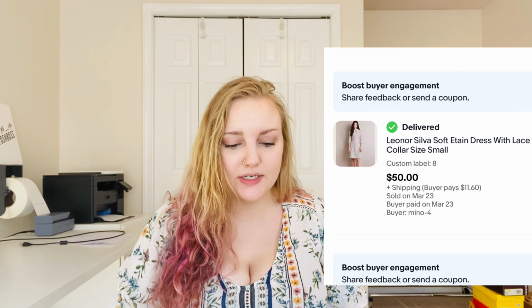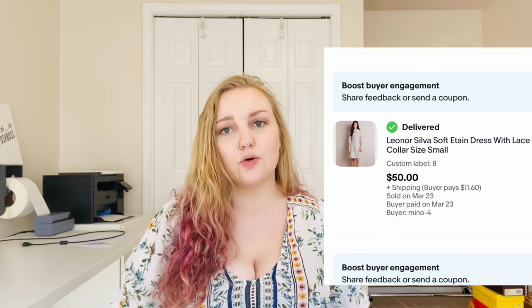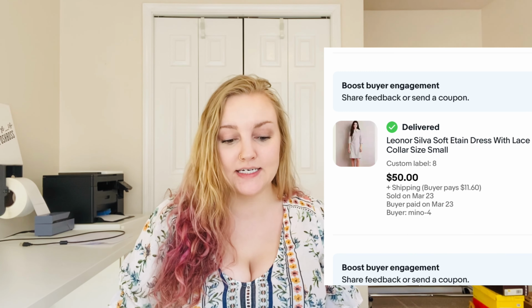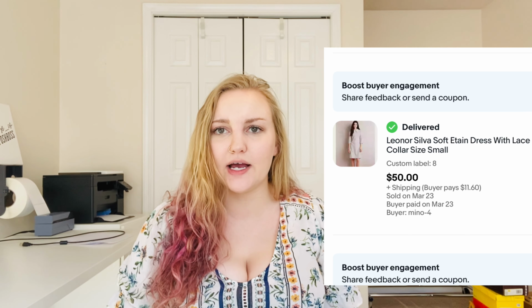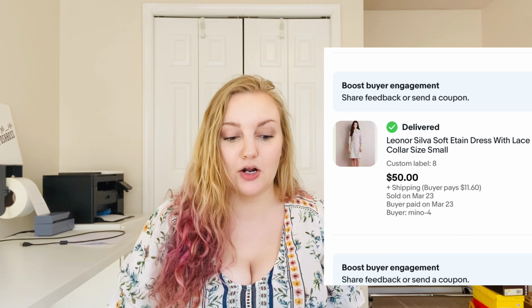So one sale that I had on eBay was this Leonor Silva soft Etain dress with lace collar. This was sold at Anthropologie. The brand was Leonor Silva. The style name was Etain. It was this crazy soft, almost like chenille dress, and it had a white Peter Pan collar. It was very businessy, but also super cute.